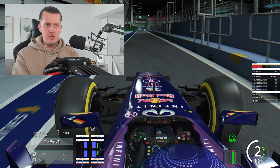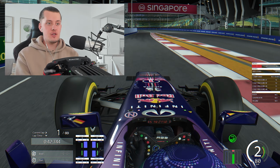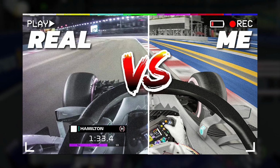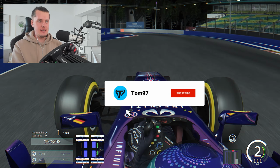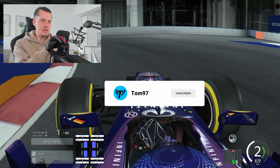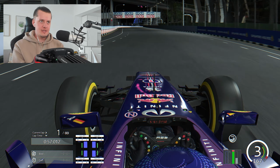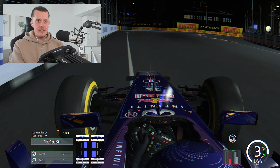The Singapore Grand Prix has had many an iconic pole lap. We, of course, on the channel have covered the 2018 pole lap from Lewis Hamilton, link in the top right. But today we go back to 2013, 11 years ago, to Sebastian Vettel's iconic pole position lap, a lap in which it was unseen what he did.